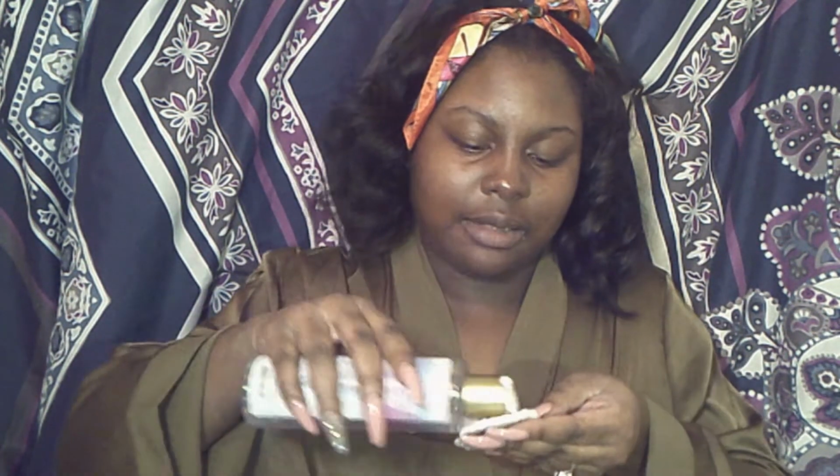But Lord knows I just needed it. I felt my dry skin and I didn't like it. I love the smell of this though. It kind of makes me want to put on more. So I usually take a clean pad, take my tonic, and wipe.